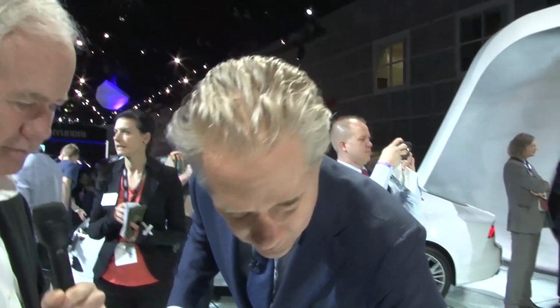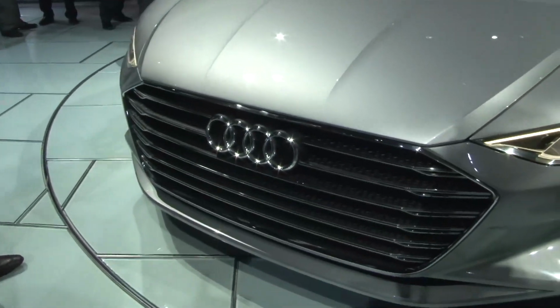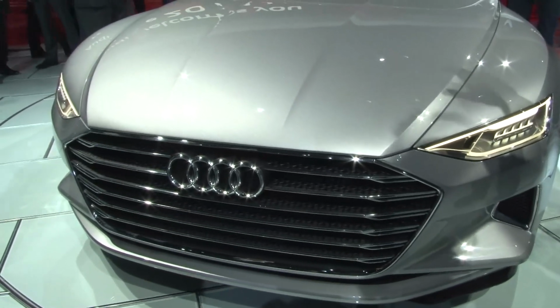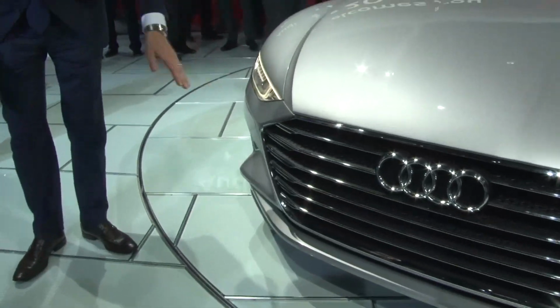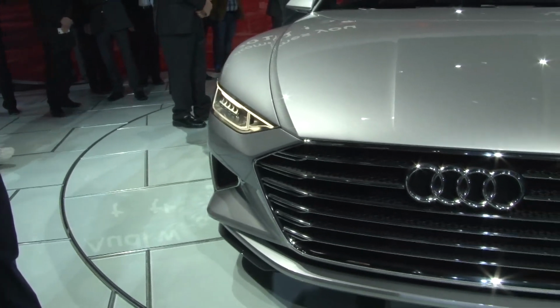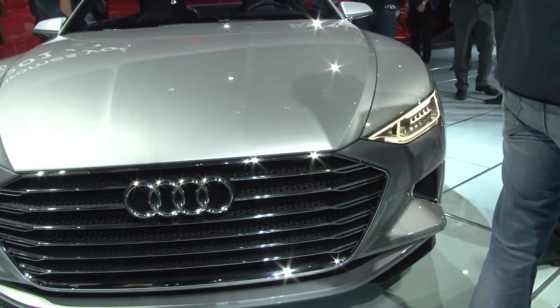I think obviously you have the signature single frame grille of Audi, but you see how much lower it is, how much wider it is. It really speaks to the aggression of the car. The other thing, of course, you'll see signature LED lights, but you see how narrow and technical and the precision that we put in the car. As you know about Audi, Audi is about high design and high technology, and we really want to visualize that in the car.